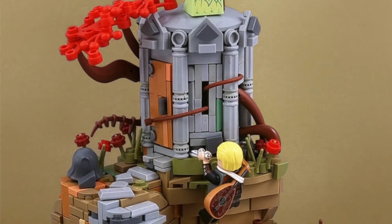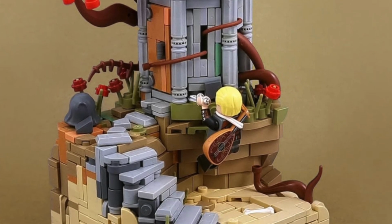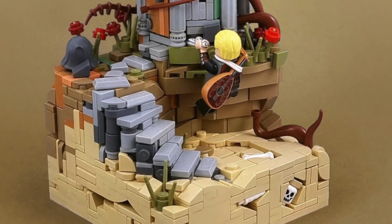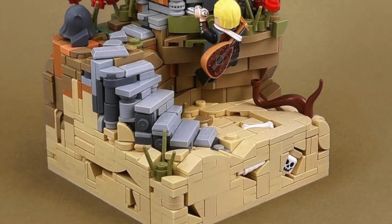Very, very cool. I love that circle structure there at the back, and the landscape is really, really good with this curved stairs that go up into the door. Very, very interesting build.